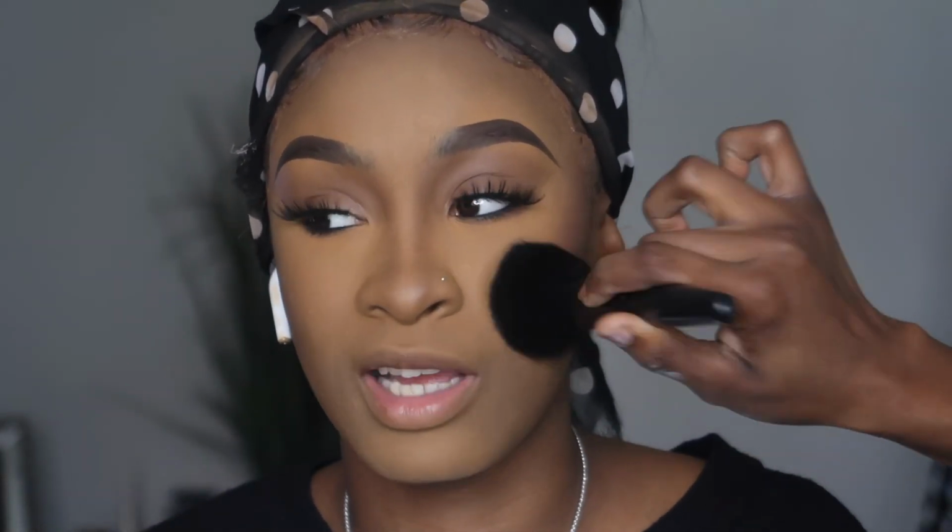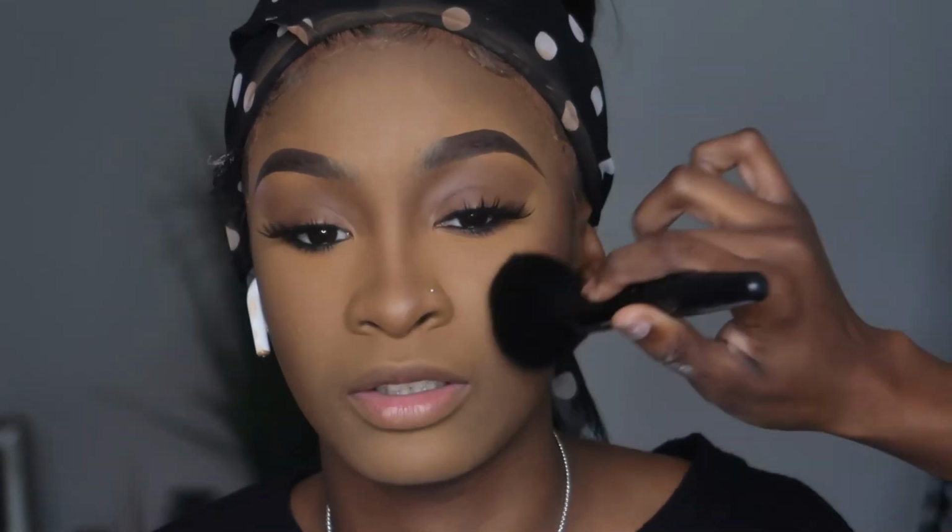Adding some color back to the face, one of my other favorite parts. Now I'm using the ABH Blush Trio in Berry Adore. Now I'm not using a specific color. I literally just take my brush and swatch it all over the mini palette and use that.